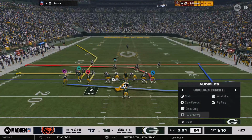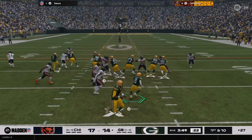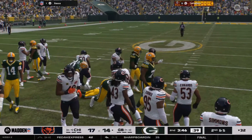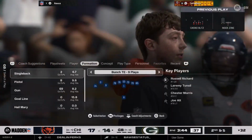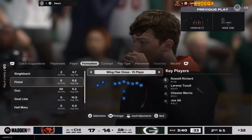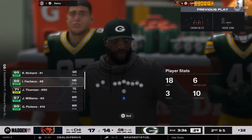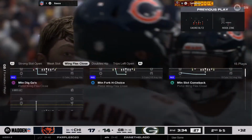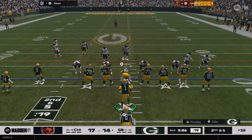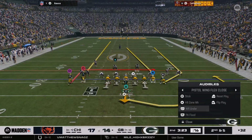1st and 10. We'll get to Pacheco to start the drive, and he has enough room to gain about 4. You know, Kate, that might be a little bit of a disappointing run to him. He wanted more. They always do. That's exactly what they were after offensively to get this drive moving. First down run, nabs him 5. Now 2nd and 5.